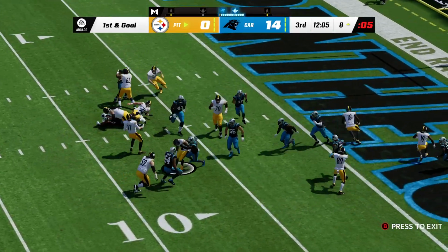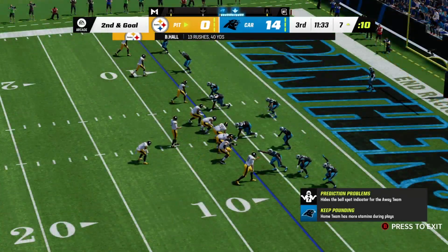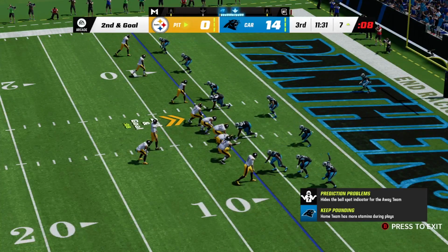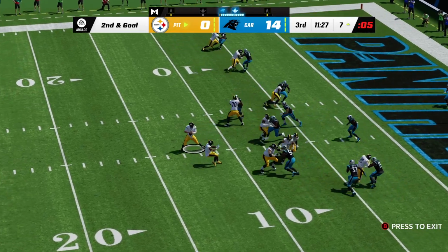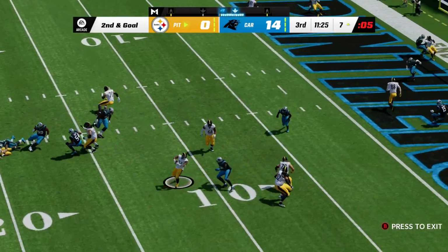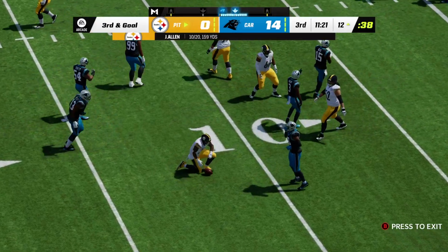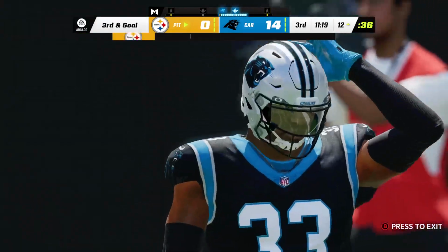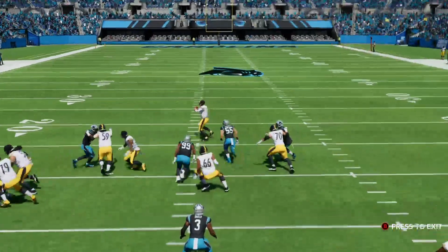They'll run with Hall. And he'll work free from one tackle, but that's about all as he's taken down. 2nd down and goal. Allen. They'll set up the screen for Hall. And he is going to lose yardage here. So they'll wind up losing 5 yards on the play. And that'll bring up a 3rd down and goal.